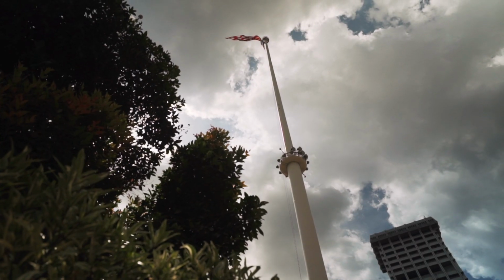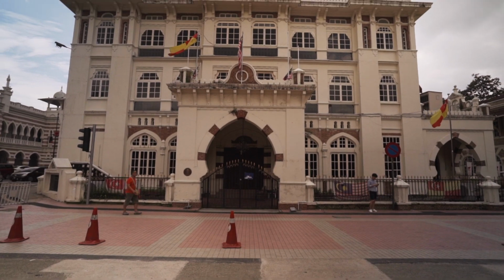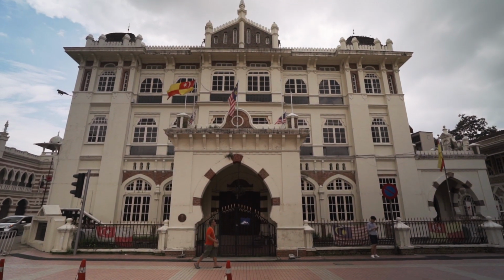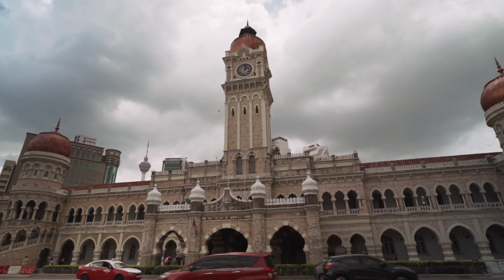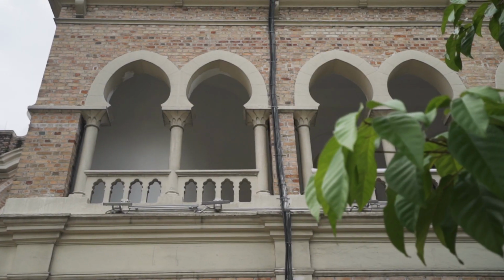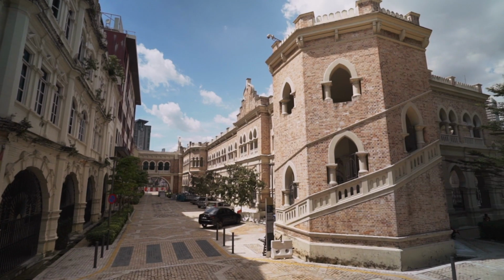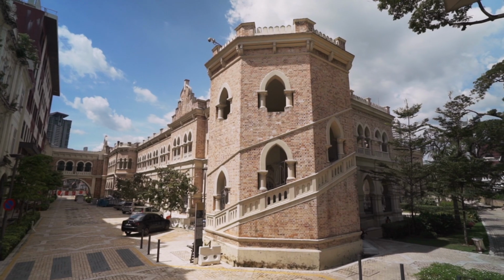This is Merdeka Square, which is home to KL's big independence monument, which is this giant flagpole with a huge flag on top. But what I think is most interesting about this area is that it seems to be a melting pot for all the different styles of architecture in the city. Straight ahead is the Sultan Abdul Samad building, which is definitely the most impressive here. It was originally built by the British colonial administration, but it actually borrows a lot from classic Hindu stylings and shapes, which they used a lot in India as well.